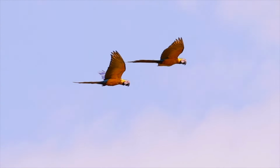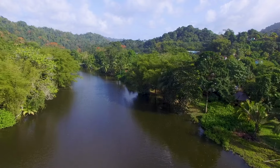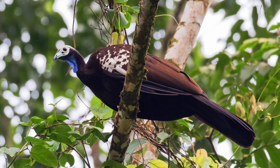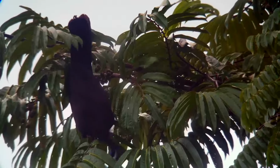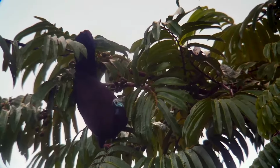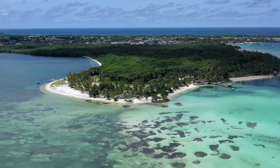We make our way to the beachside destination called Grand River. The real draw here is the Trinidad piping guan. We'll get to see them jumping around the canopy, foraging on berries, and flying back and forth between their favorite feeding areas. The final segment of our tour takes us to the sister island of Tobago.